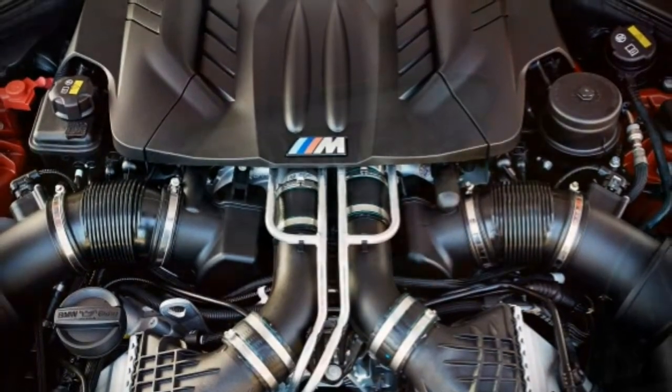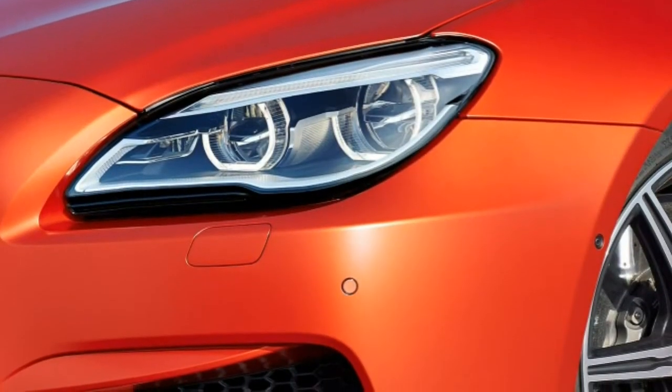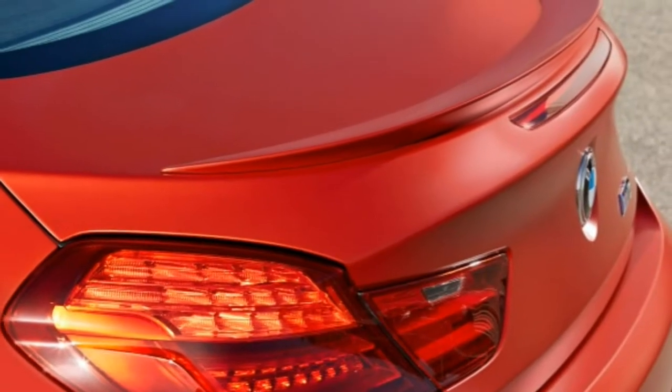What's new? Summary: body styles and trims, performance, safety, special features, driving impressions. View all.